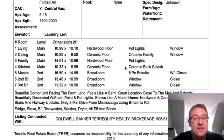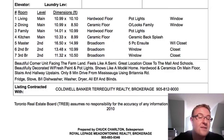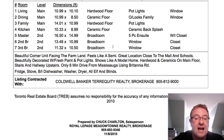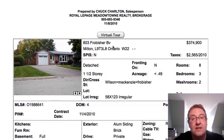Yeah, I would say this one, to me it seems a little bit high, but the bedrooms are a good size, so it's probably closer to the sort of 1,800 square foot range. Yeah, I think the location may be a factor in this one too.